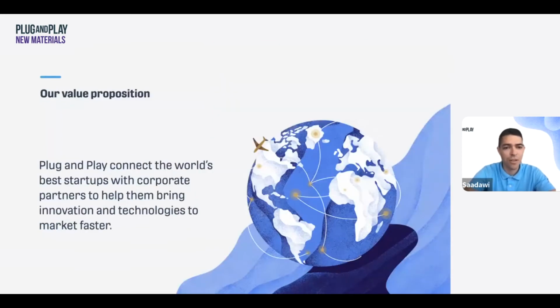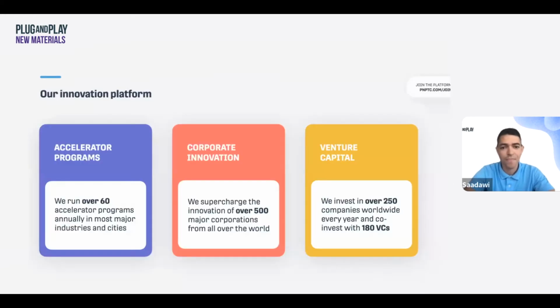For those of you who don't know, Plug and Play connects the world's best startups with corporate partners to help them bring innovation and technology to market faster. And we do that in three ways. First and foremost, we're a VC. We typically invest in over 250 companies every year, making us one of the most active VCs in the world. We also run the largest corporate innovation platform in the world with over 500 corporate partners. And to complement that, we also run accelerator programs, different industry-themed accelerator programs.